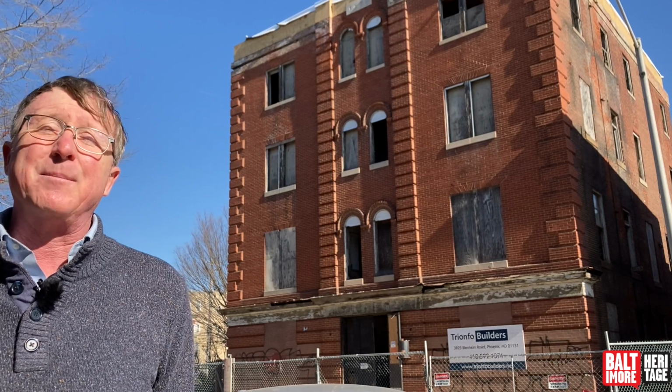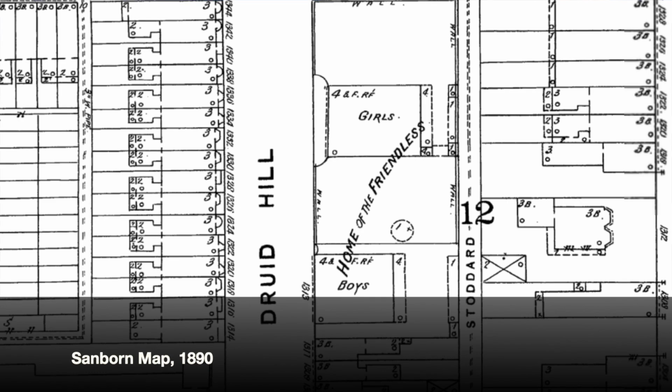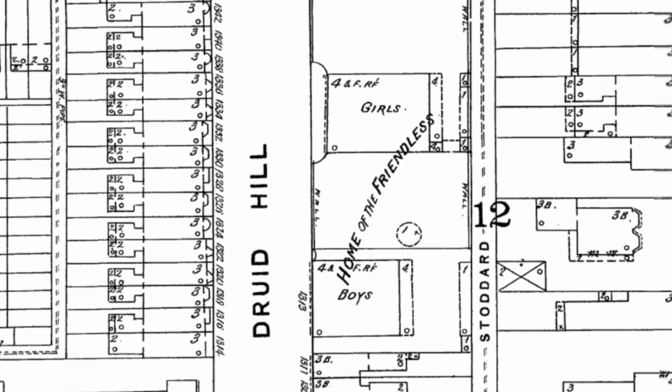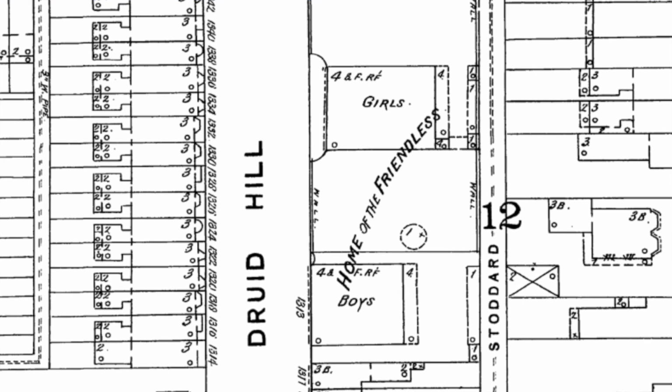But 1870, the building was built by a group that also was called the Home of the Friendless. 10 years before, it had built an almost identical building next door, also called the Home of the Friendless, a little confusing. That building was for girls, girl orphans. This building was for boys.